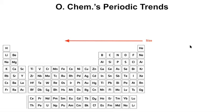So for instance, what do you think is a larger atom? Fluorine or boron? Tell me in the chat, fluorine or boron? Yep, boron's larger. And you can get boron in Boron, California. As you drive down the 5, you go through Boron, California, where they have boron mines.